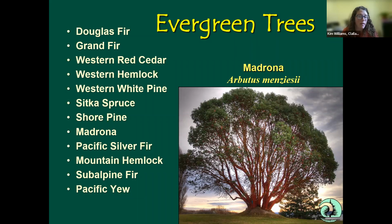But if you don't mind that, they're an incredibly beautiful tree. They have that orange bark. It's just incredible. They love rocky cliffs, thin soil, their roots don't have to go deep. They can just grab onto things and grow. And just a beautiful tree. But they don't like the heavy moisture. So if you have an exposed place with not a lot of moisture, great for a madrona.